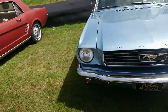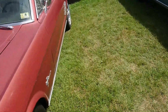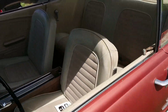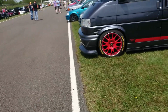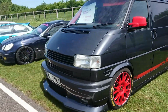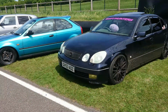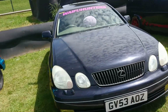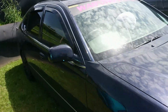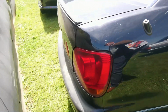1966 Ford Mustang. 1966 Ford Mustang. I know which one I prefer because this one's got a beige interior, even though it's probably not leather. Volkswagen T4 Caravan, that one's for sale, can't talk about it though. 2003-4 Lexus GS 300. Waifu hunters. I don't know what Waifu means, I do apologise viewers.